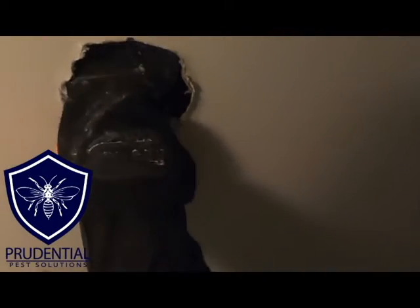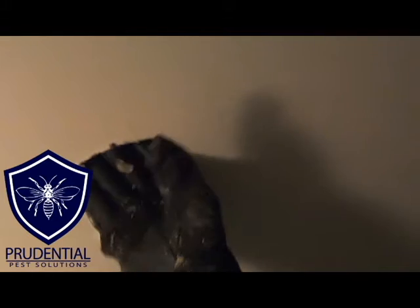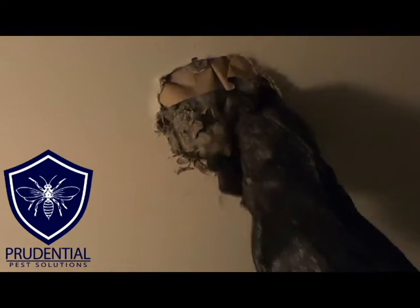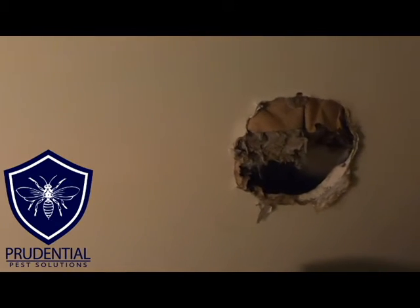Now, once everything's out of there, we're going to inspect the area inside, and then we're going to apply, in this case, a Bayer product called Tempo Dust into the area, which is longer lasting and has a residual. You can see I pulled some of the insulation down just to make sure we had all the comb out of there. It's a blocking agent, and it'll last a lot longer than that aerosol ever would. And since we're trapping it inside of the wall, we don't really need to worry about any contact with people.